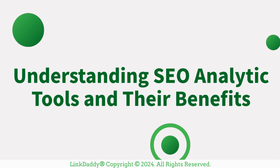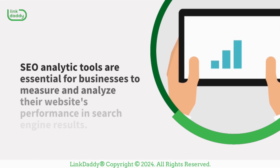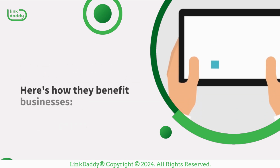Understanding SEO analytic tools and their benefits. SEO analytic tools are essential for businesses to measure and analyze their website's performance in search engine results. Here's how they benefit businesses.